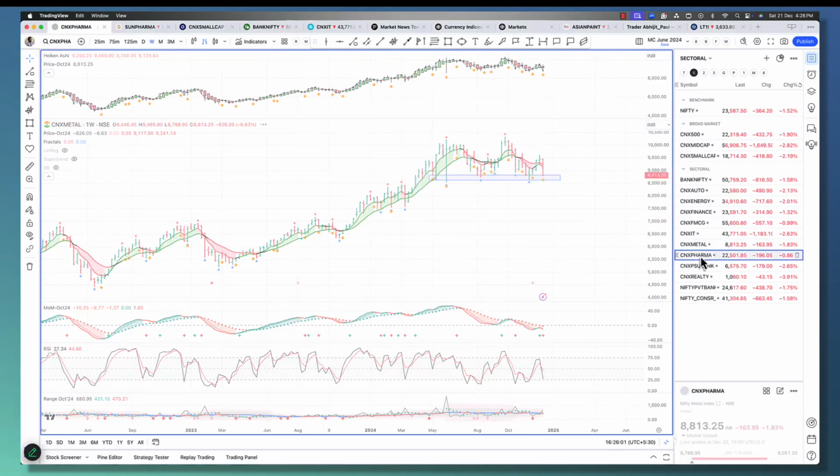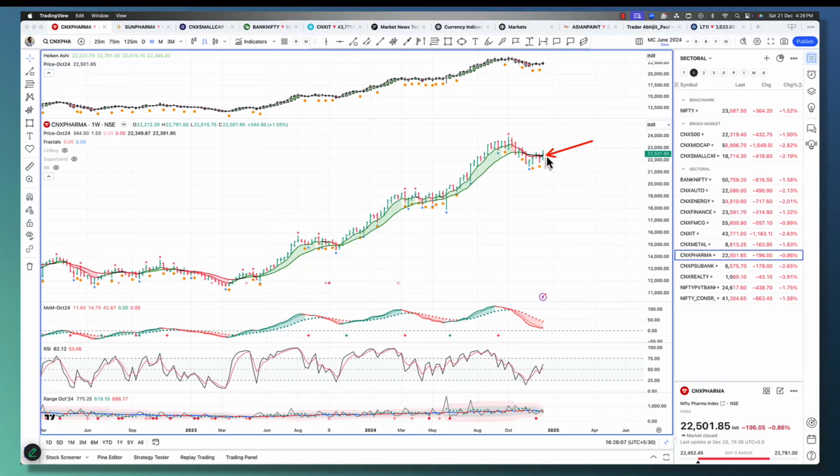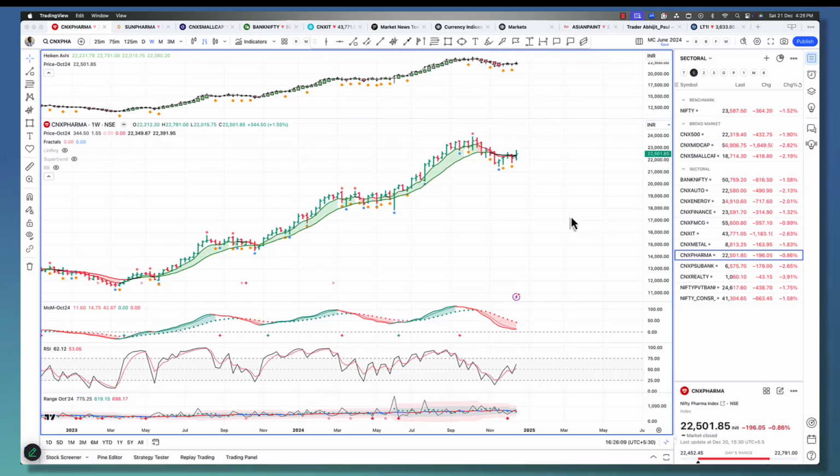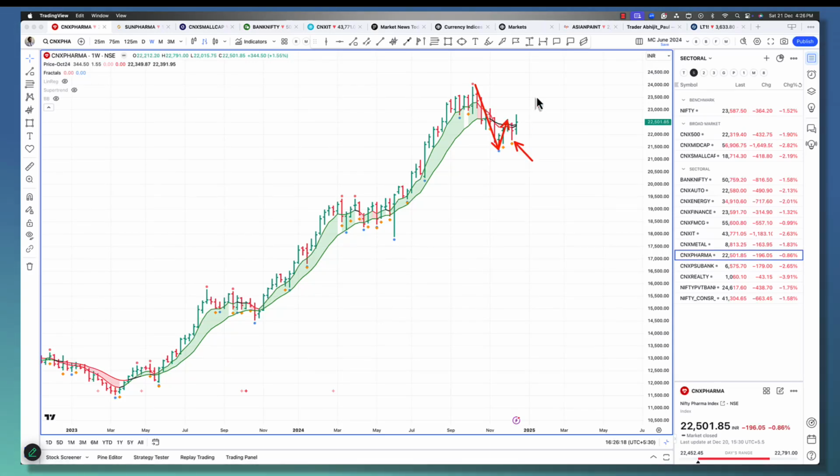Pharma was a pocket of relative strength last week. Yes, few stocks behaved well. But if we take a look at the weekly chart of pharma, what do we have? We have a short-term first leg correction, a 3-week rally. It was just opening up on the downside. Then all of a sudden, last week, it gained. It actually went up.